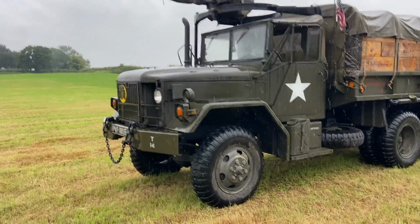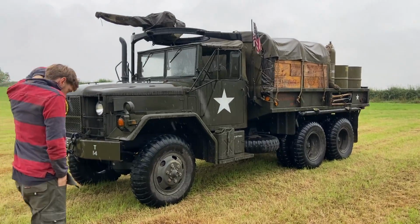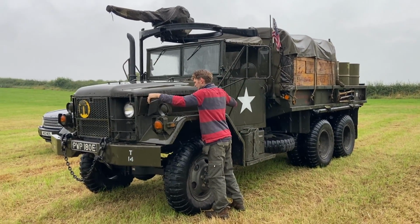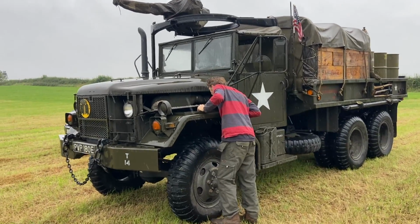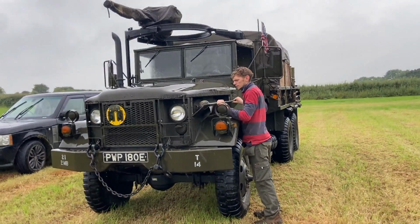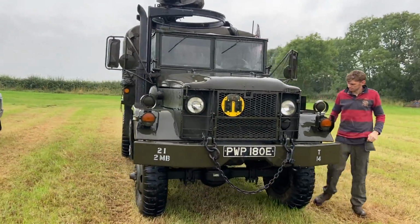But as we said, we're going to take this to Tanks, Trucks and Firepower. Taking the Centurion, hopefully we are 90% certain that transport's sorted for that. The Stalwart, hopefully we'll probably trailer that there because the diffs on it are a bit temperamental. But yeah, if anyone wants to come say hello, we'll be at Tanks, Trucks and Firepower. And yeah, we'll see you all there. But we'll do some more videos on this. We're hopefully going to convoy down there, so we'll get some footage of that.